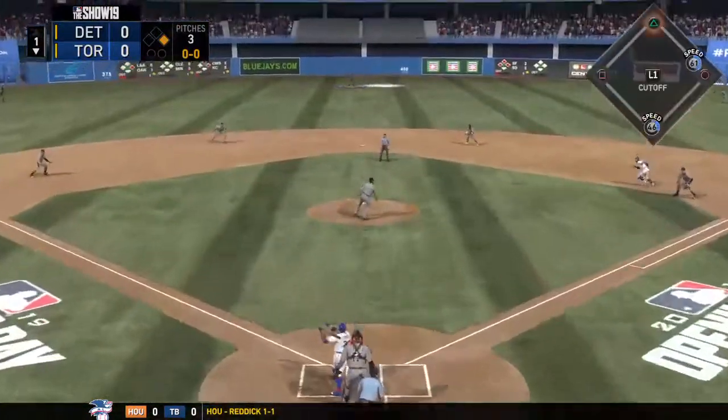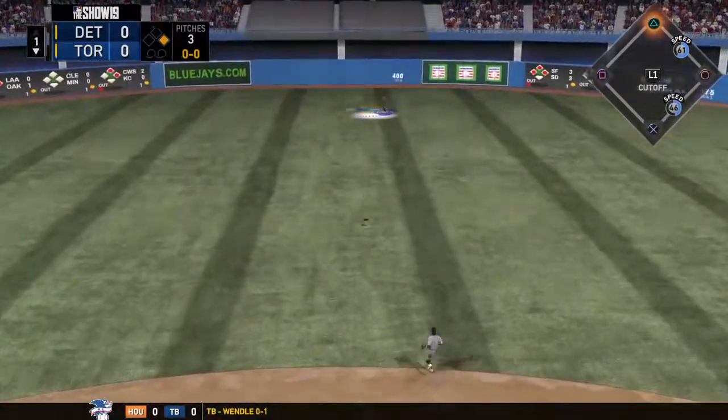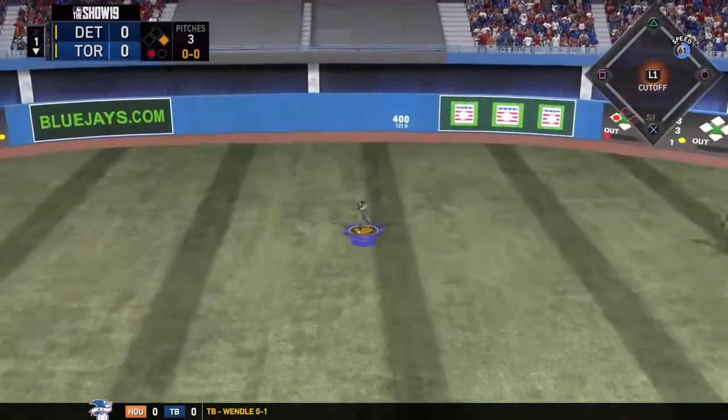First offering on its way. High fly ball out to straightaway center. Matuk waits on it. 1 down.